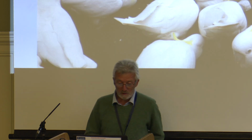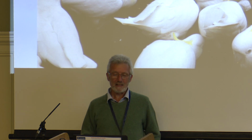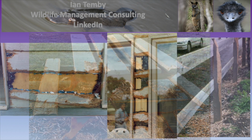Many are familiar with sulphur-crested cockatoos, or the white cocky as we commonly call it in Australia. And when somebody feeds birds and sulphur-crested cockatoos are attracted, they often then cause extensive damage to timber on houses or outdoor furniture. And that's directly a consequence of being attracted by food.